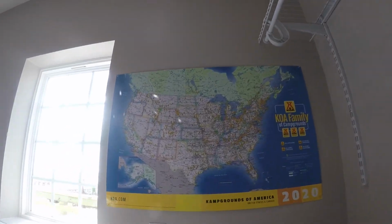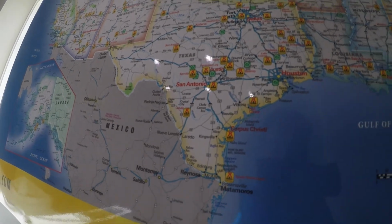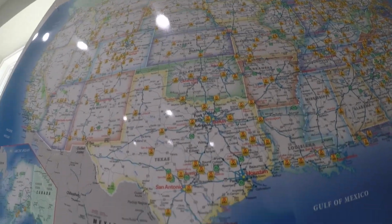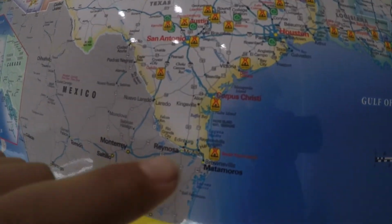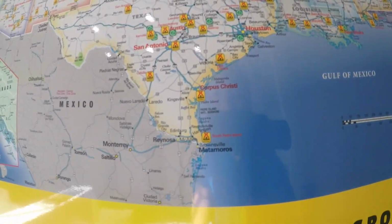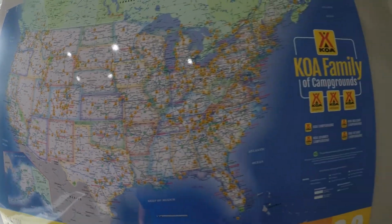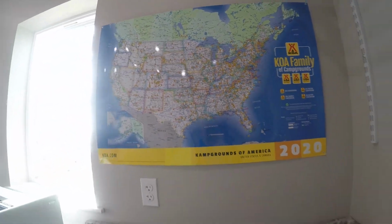Well, here's a bigger map of all the KOAs. Here's where we're at, right here. The Corpus Christi one. And they got them all over the United States, even in Canada.